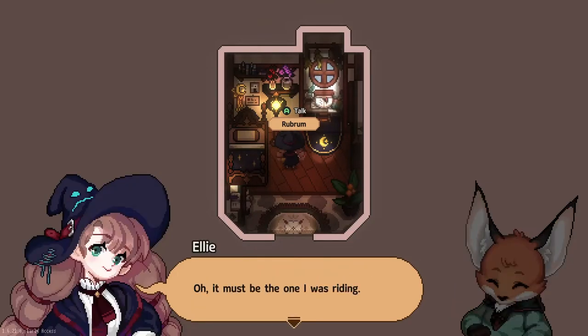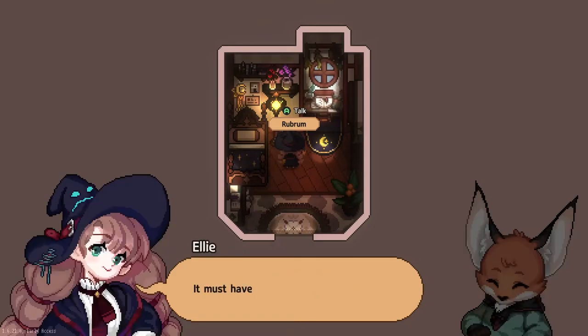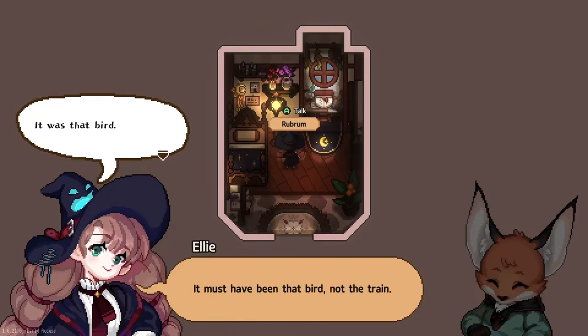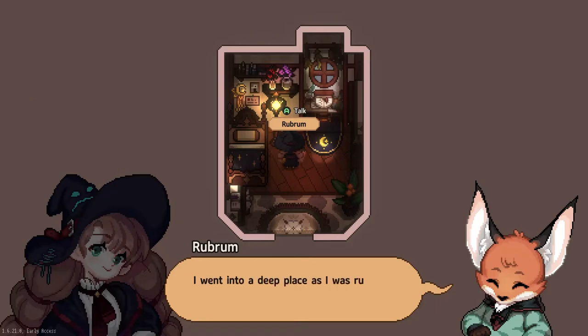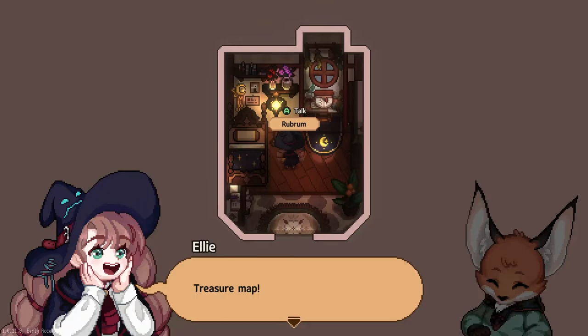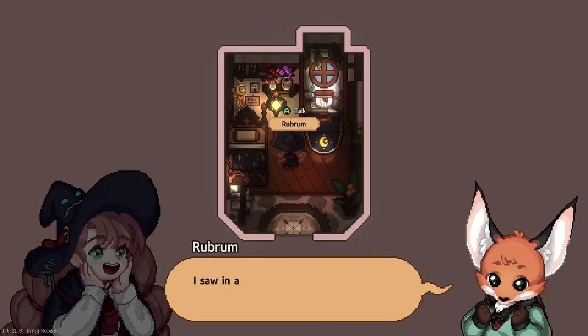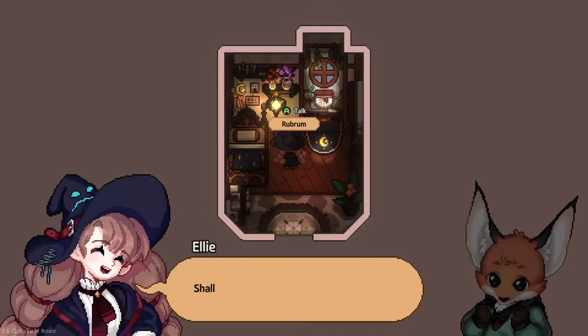Oh, it must be the one I was riding. I went towards the train, and a strange bird suddenly started chasing after me. It must have been that bird, not the train. It was that bird. I went into a deep place as I was running away. Then I found a treasure map and got caught in a spider web as I was trying to pick it up. A treasure map? I saw a picture of a skeleton through the bushes. I saw in a children's book that it's a sign of pirates leaving their treasures.